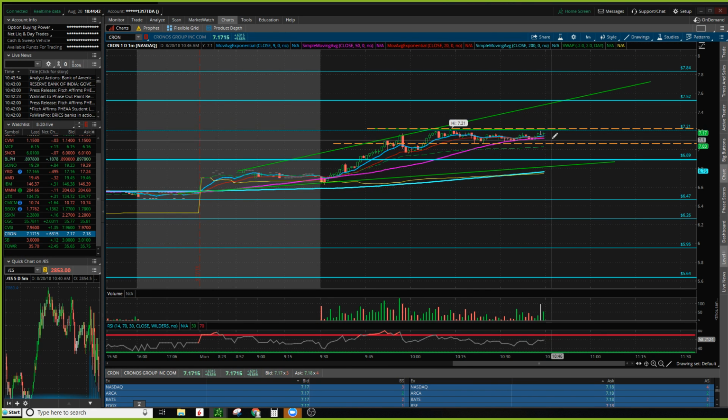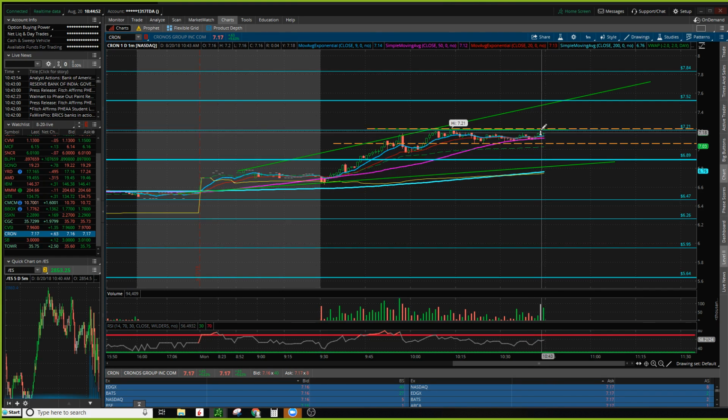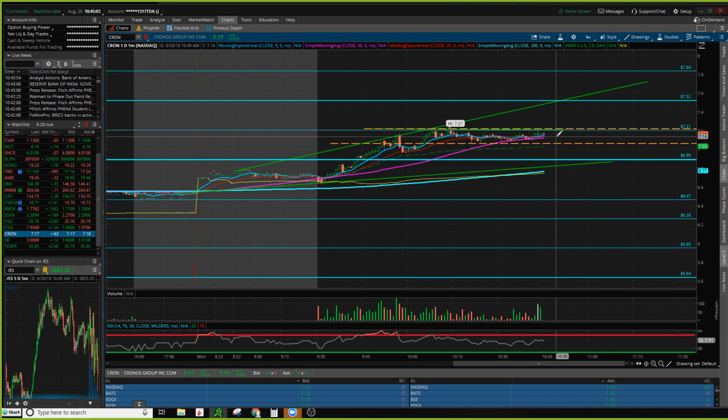I wouldn't add Cron. Maybe if it broke out and then pulled back, because usually what you'll see is a flat top will break out and then pull back. So if you were going to add Cron, you'd want to add close to the bottom of this range, which is 705, or get filled at 950 or 20. And again, if the trade doesn't work out, you know right away, because you have 705 as a stop. Anything below that as a stop.